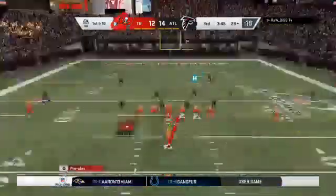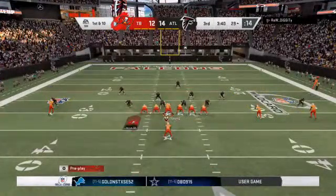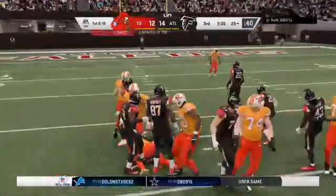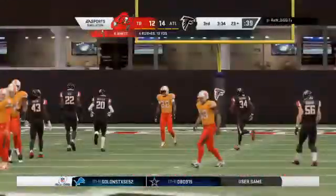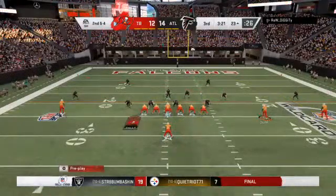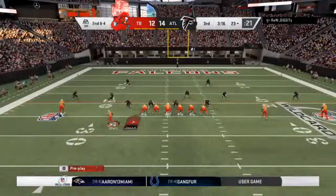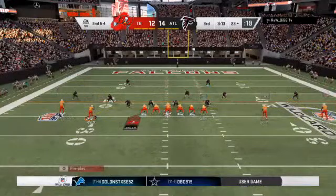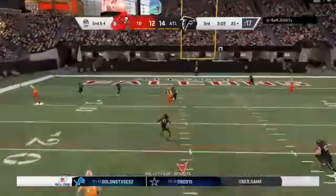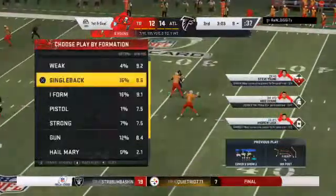From Falcon territory now, here's first and 10 as they're down to the 29-yard line. Then he'll give it here to his running back. He'll get a nice chunk there on the first down run, and it's second and 4 at the Falcons' 29-yard line. On second down and 4, Young. He's got the first down inside the 10. And finally down at the 9-yard line.